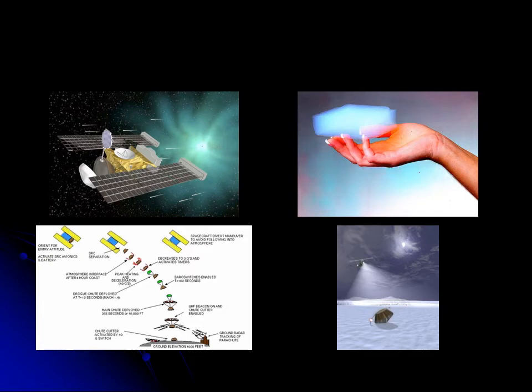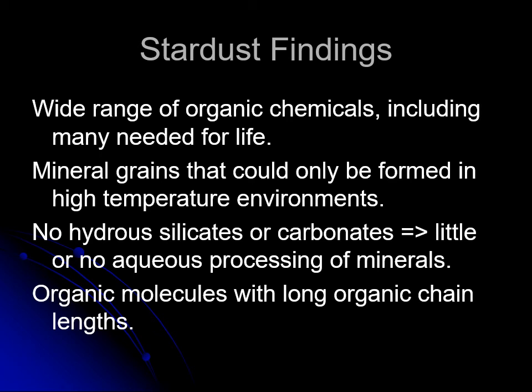So this aerogel, this very loose gel, actually captured some particles, and then the spacecraft flew back by Earth, and the container actually parachuted back down to the surface where it was recovered, and we had our very first samples of a comet. Now, what we found was, as we expected, a wide range of organic chemicals, including amino acids, mineral grains, but the weird thing was we found mineral grains that could only be formed at high temperatures. Remember, the comet comes from a very cold part of the solar system. What that suggests to us is that the protoplanetary disk probably underwent substantial mixing of material in its early stages.